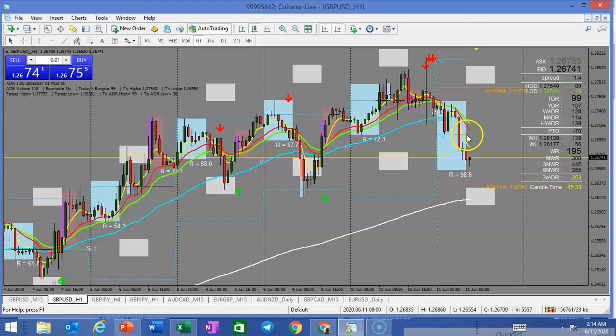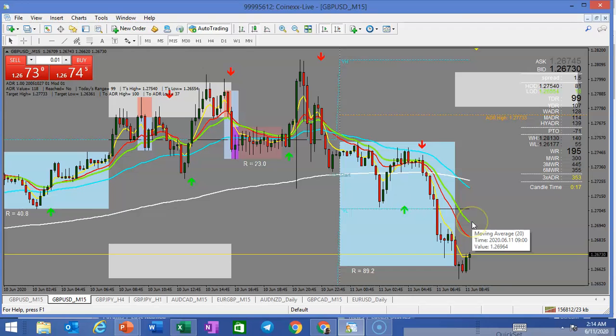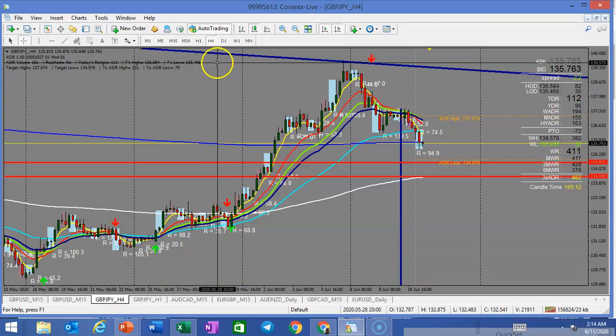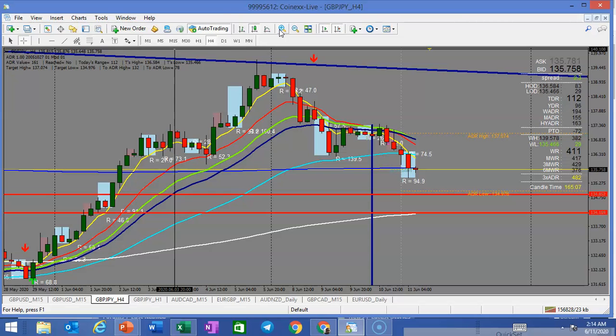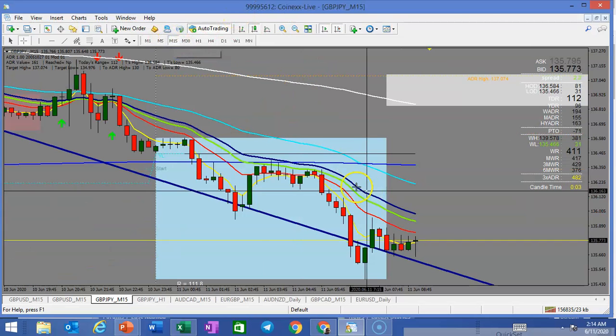I am still waiting for this to play the bouncing game off of my trend lines. Well, that's GU. OMG. That's not GJ. Huh? Ha ha. Excuse me. Still waiting for this to play the bouncing game. It may just be on its way to... Yeah.